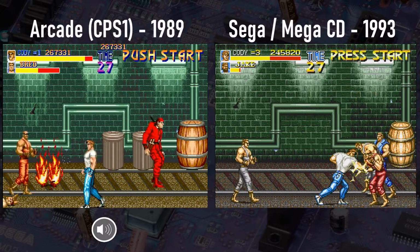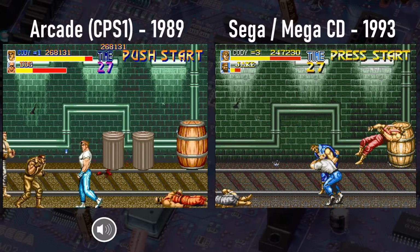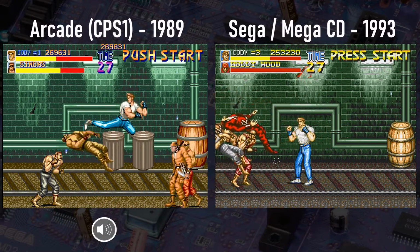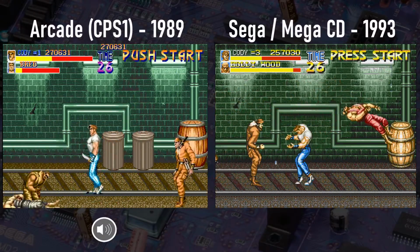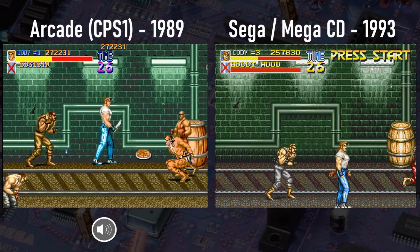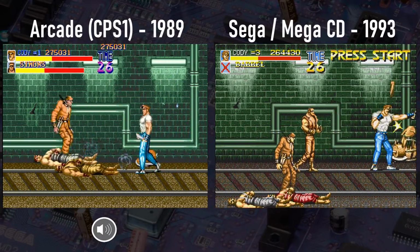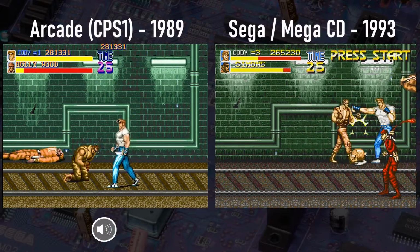And hey, look at that, the bad guys kick all the drums over on Sega CD. Isn't that nice? On the downside, the Sega CD version is missing the garbage cans from the arcade game. Also, this is where we start to see a little sprite flicker on Sega CD, which will definitely be noticeable from this point forward.